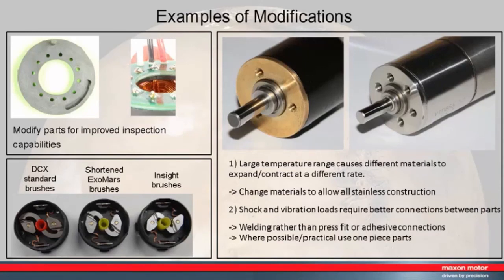So you change the temperature, make it hotter, it expands slightly, you cool it down, it contracts slightly, and they do this at different rates. And that means that any press fits, for example, which may work fine at room temperature, can stop working at low temperature or at high temperature. So the first thing we do is to change all the materials so they're as close as possible to being the same. And then things like press fits, we would change to being welded, or if possible, get rid of fits altogether and just make a more complicated part.